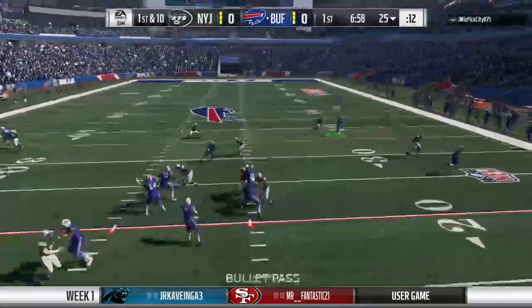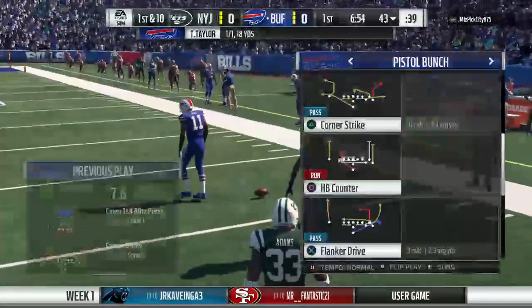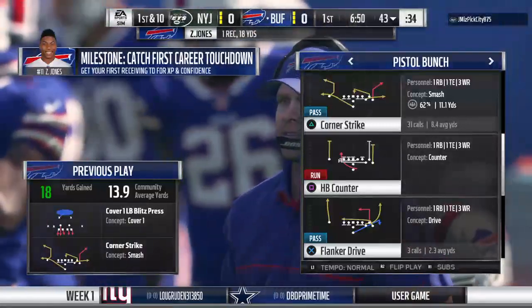Now Taylor on first down. He finds an opening past the 40. Caught on the right side by Jones. Give him 18 on that one as the Bills are going to have a first down.